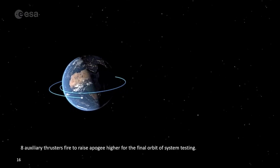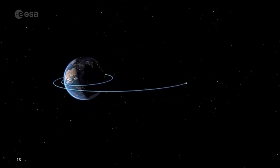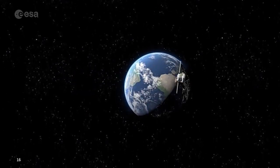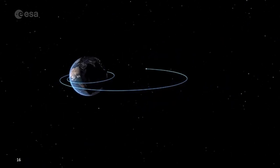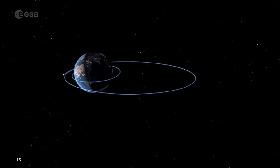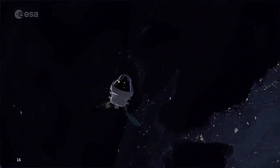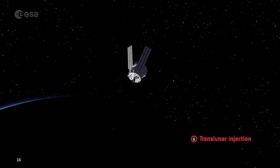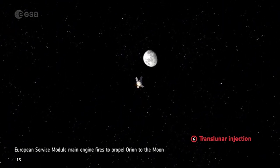Now, following the test, the ESM's eight auxiliary engines fire to add more speed to Orion and raise the apogee even higher, like winding up a slingshot for a shot at the moon. During this final orbit, all remaining system checkouts are performed. The crew must complete their assessment of life support, exercise, and habitation equipment to ensure readiness before heading to the moon. If Orion receives a clean bill of health, the module's main engine will fire, sending Orion on its way.